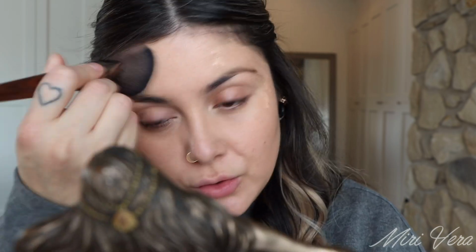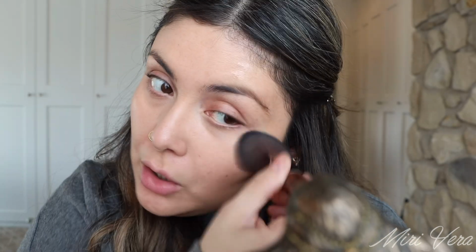Already my skin is looking so good. Sorry, I thought I was recording. I went into the Halo Glow, the e.l.f. Halo Glow in shade 3, which is light medium. It's close to a dupe to the Hollywood Flawless Filter from Charlotte Tilbury, and I just want a tiny bit of glow. I do really enjoy this product. I think e.l.f. did a good job.